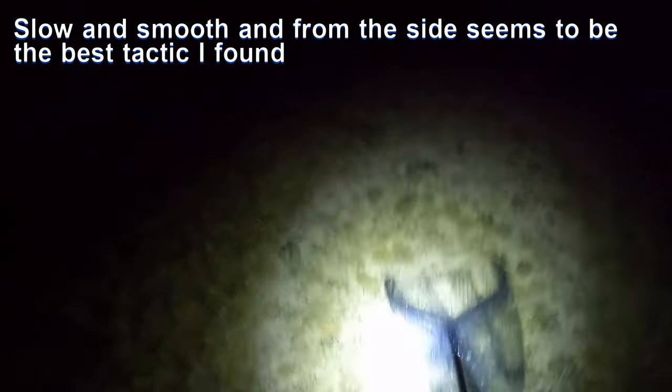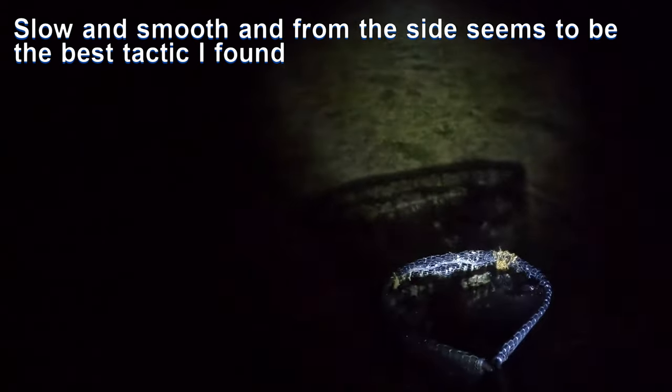Okay. Let's see if I can. Yep, I got him. Pretty sure I got him. Yep. Hear him flapping around in there. Okay, where are you? There you are. Oh, and he just swam away. Boy, this is really a two-person gig. Somebody to spot, somebody to net.